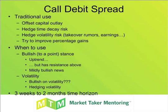With call debit spreads, people kind of look at it as a clever way of trading a directional position, notwithstanding the fact that it does have a time component. People traditionally and typically trade call debit spreads in place of just buying a call because it offsets the capital outlay on the call. If I'm going to pay $5 for a call, I can buy that same call and sell a higher strike call for like $3, and next thing you know, oh look, I'm only paying $2 for this bullish position instead of $5.